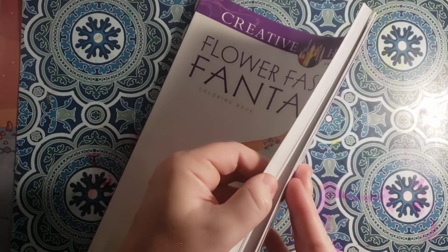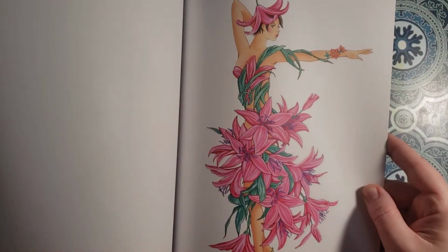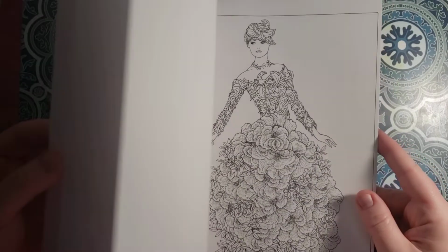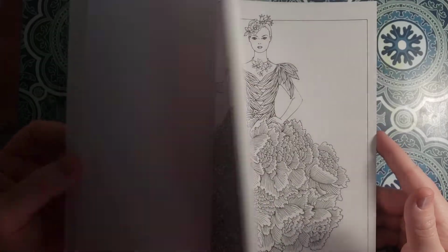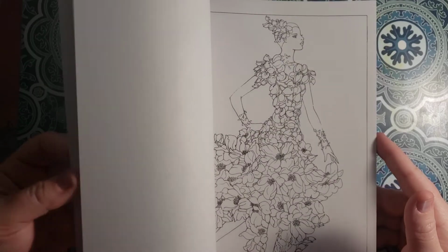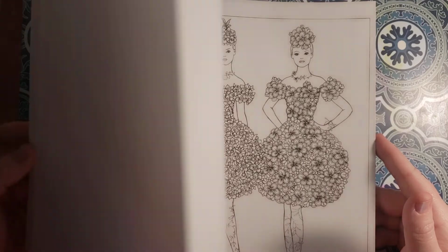If you like coloring people and florals, definitely like that. If you don't like coloring people but you like coloring flowers, you probably like this too, because there are a lot of flowers in this book. I don't know my flowers, so I'll just be coloring it however I want.